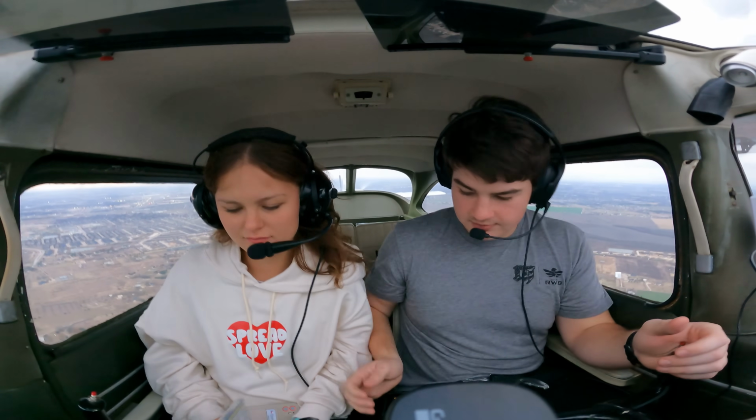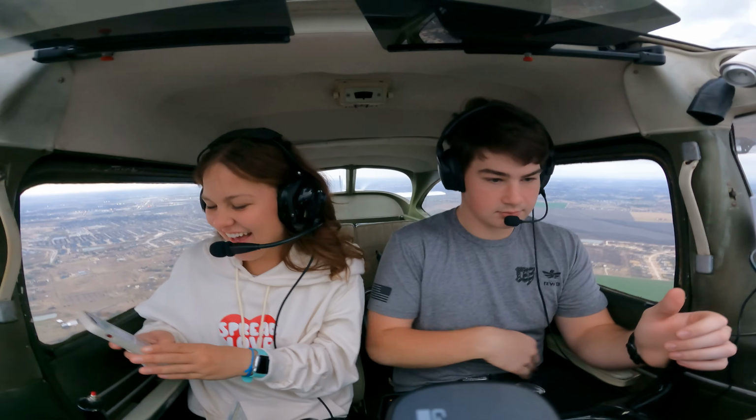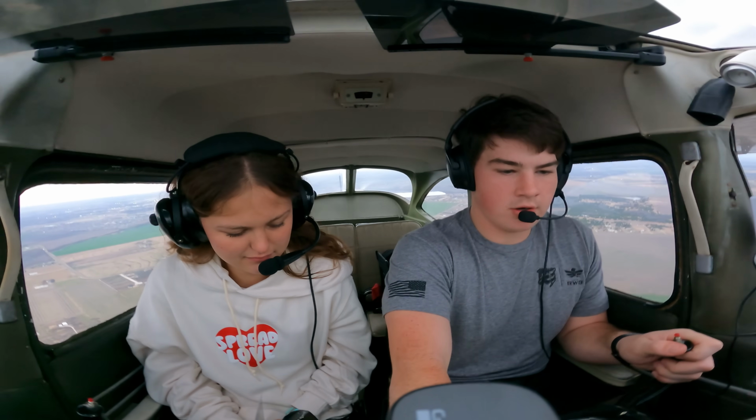Here, take a picture of that. Oh, it's really pretty. Kate texted and said, "Did you see me?" And we got a gnarly headwind here.